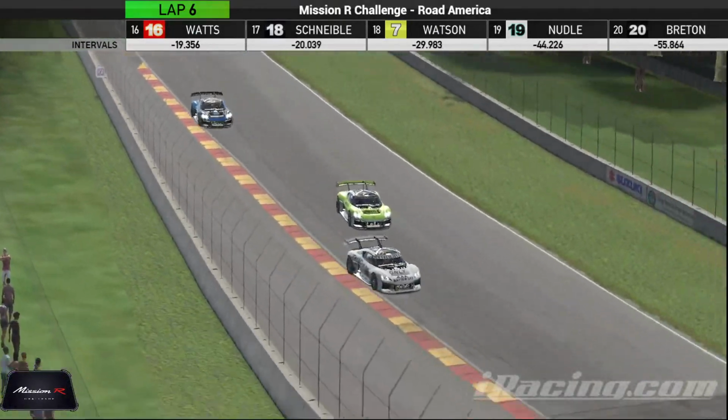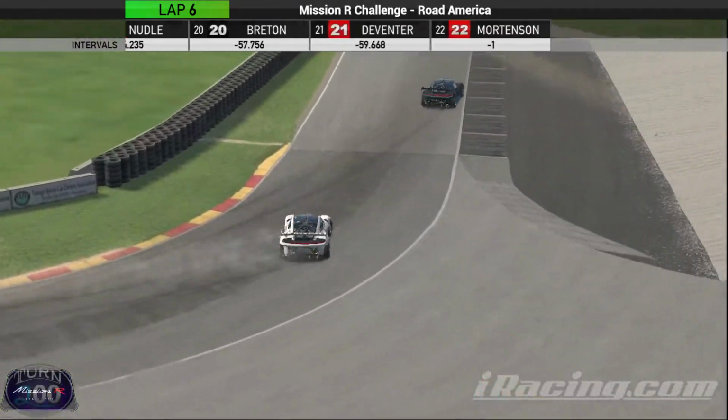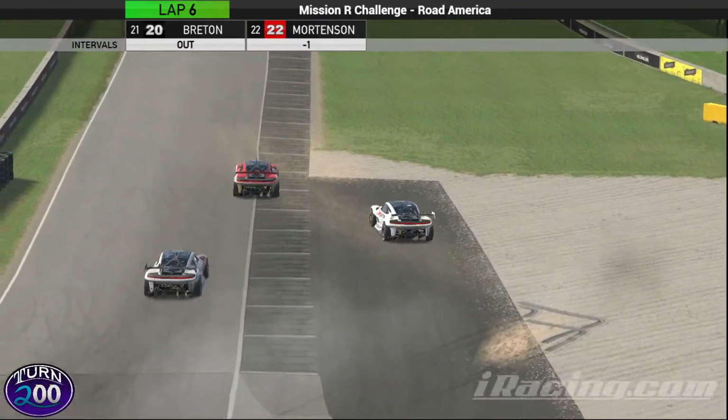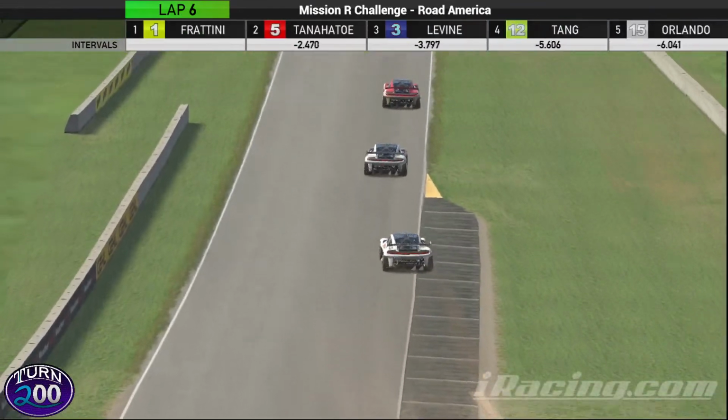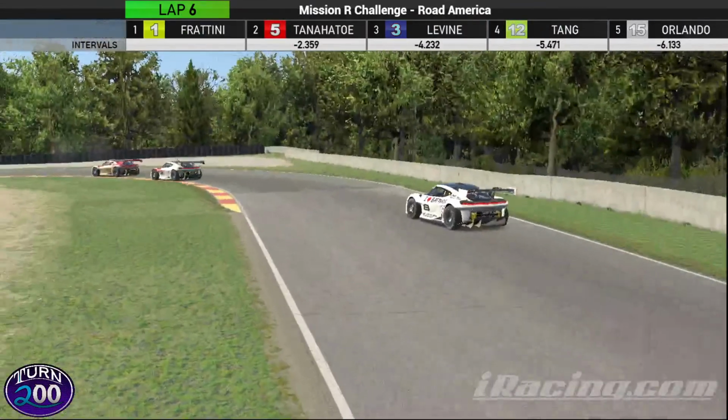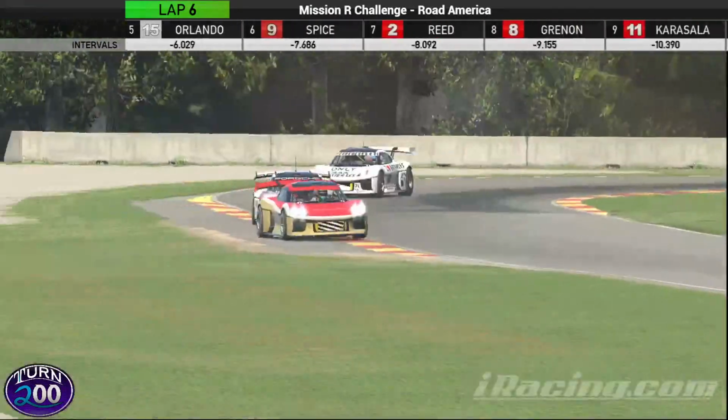This is Tang looking maybe to the inside. Oh, and there goes Grenon around and into the sand. Loses 2, 3, 4 spots. Grenon back to 8th. So move Robert Tang up to 4th now.